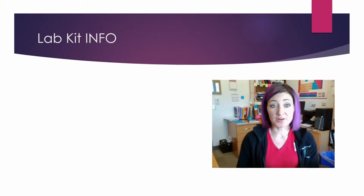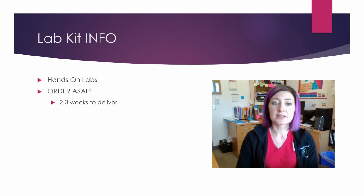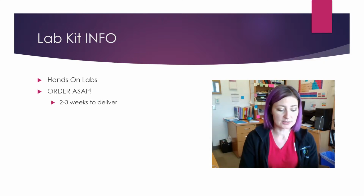So the most important thing that you're going to need to do as soon as possible is to order your lab kit. And this is going to have all of your experiments, all the equipment that you need in order to perform your labs at home. We're working through a company called Hands-On Labs, and all the ordering information is going to be found in your syllabus. I'm also going to send out an email with that information as well. But you need to order as soon as possible because it's going to take 2 to 3 weeks for the lab kits to be delivered.